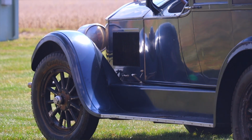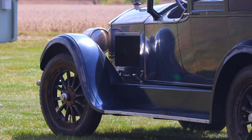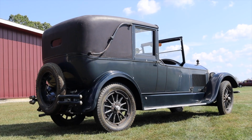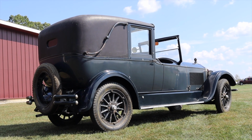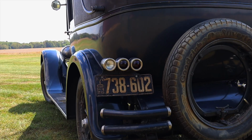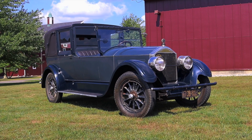So who was Miss Helen? Well, in short, she was a wealthy real estate tycoon born in Cook County, Illinois. If you would like to read her full story, you can pause the video here. The car would spend its life transported between the Midwest and Bar Harbor, Maine, my favorite place on earth. Aside from the new valves and springs, this car has never been restored or modified.